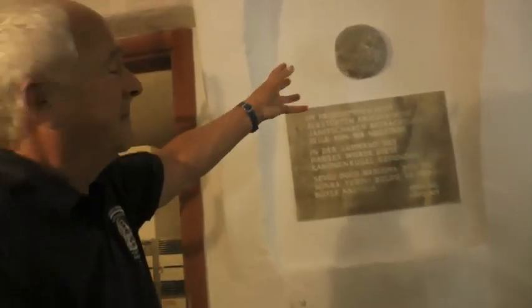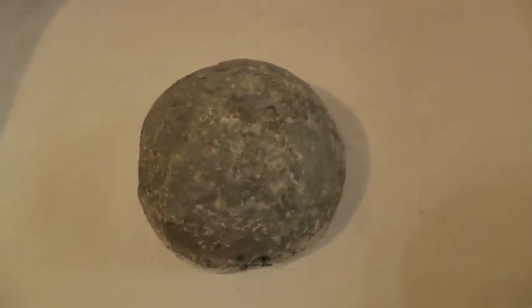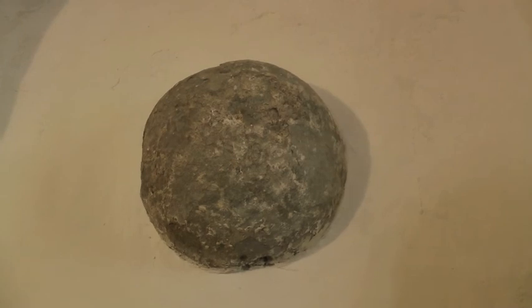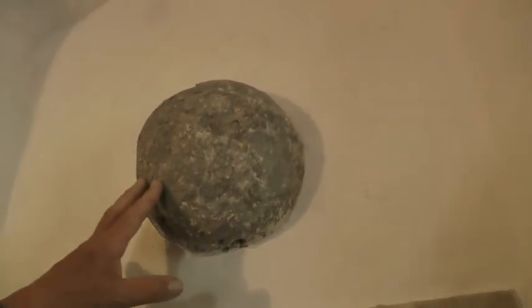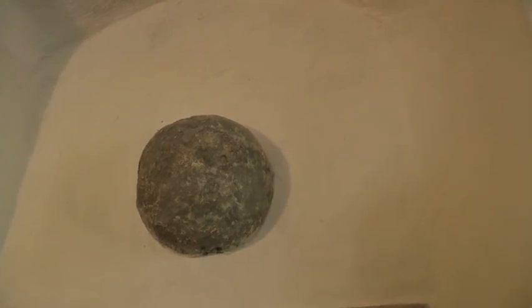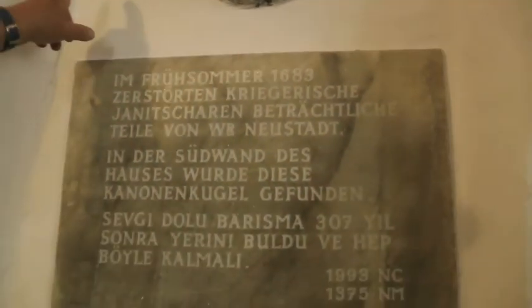Here you see, I don't know the English expression, the cannons shooting with the old one. Oh yeah, the cannonball. Cannonballs made of stone. From the museum, let me say, they told us they are from the Turkish, because the Turkish in Austria, also in this part of Austria, and there were big walls around the Neustadt, this small city, and they shot against the wall, and also shot against the wall of this house.